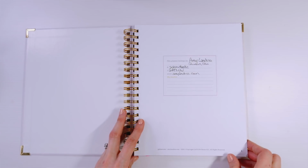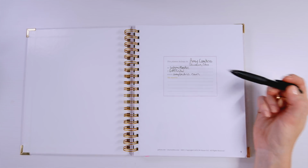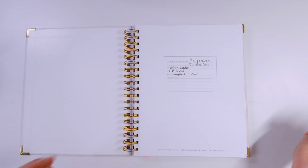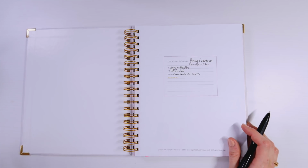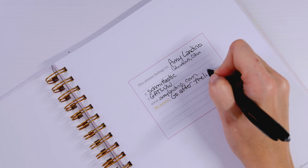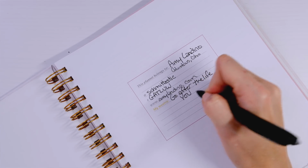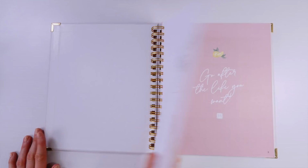The first page that you're going to see is a little ownership page. Very self-explanatory. You have your name, where you live, your handle, if you have a hashtag, and a website, and a mantra. I like to have a mantra, something that reminds me why I'm doing what I'm doing every day. You're probably very familiar with it. It's to go after the life you want.